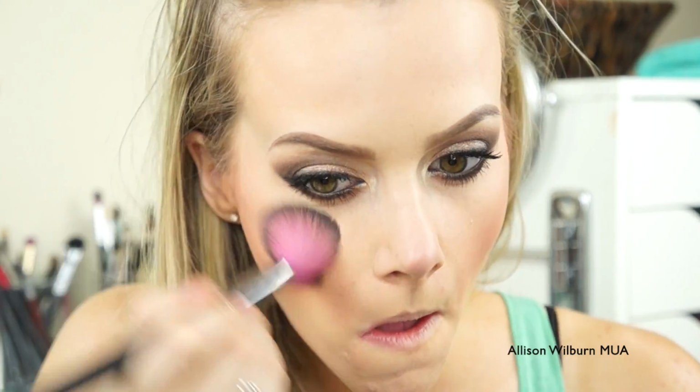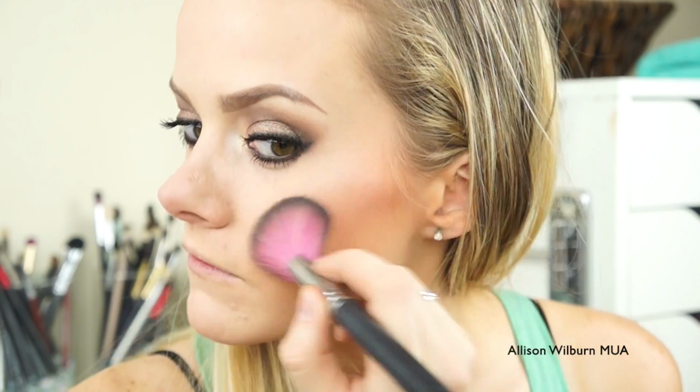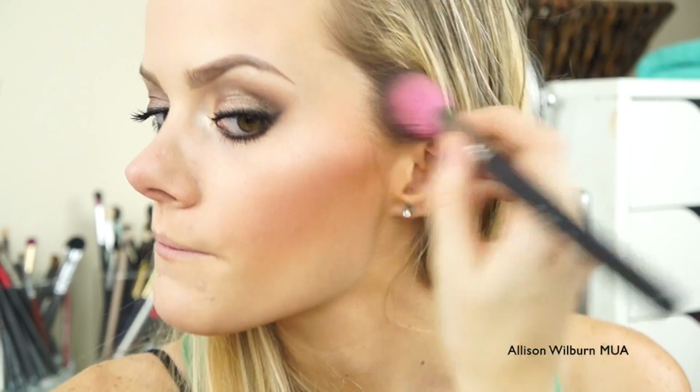Alright, I'm then gonna take the brow bone color from this palette and use that as a highlight for my face. Works very well for that because it's super shiny. And I really like looking very dewy. So, I will put a lot of this on.